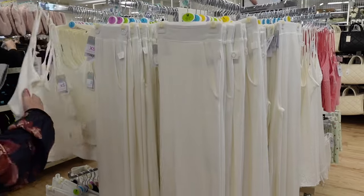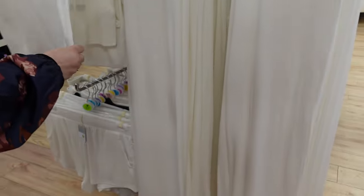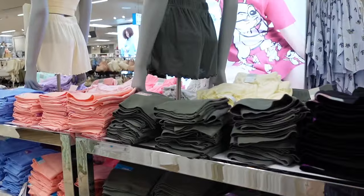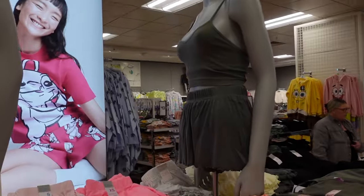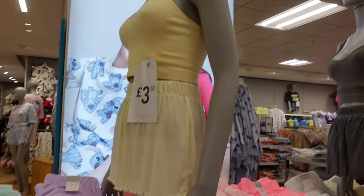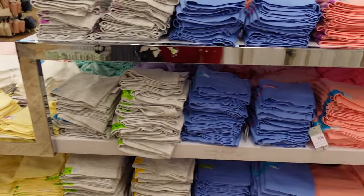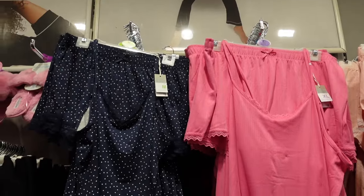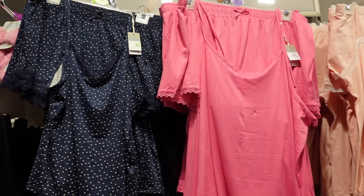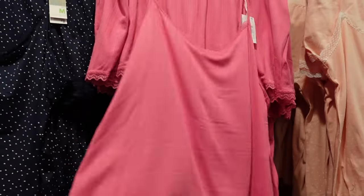Do you know these? Yeah, even when it gets summery and you need something really light to wear, there's loads of different ones of these. They're like that. And they're £3.50 and they have all different colours. So you've got your yellows, you've got your greys, you've got blue, pinks, greens, and you've got black. If you're looking for really soft, short pyjamas, these are amazing. They feel so soft.